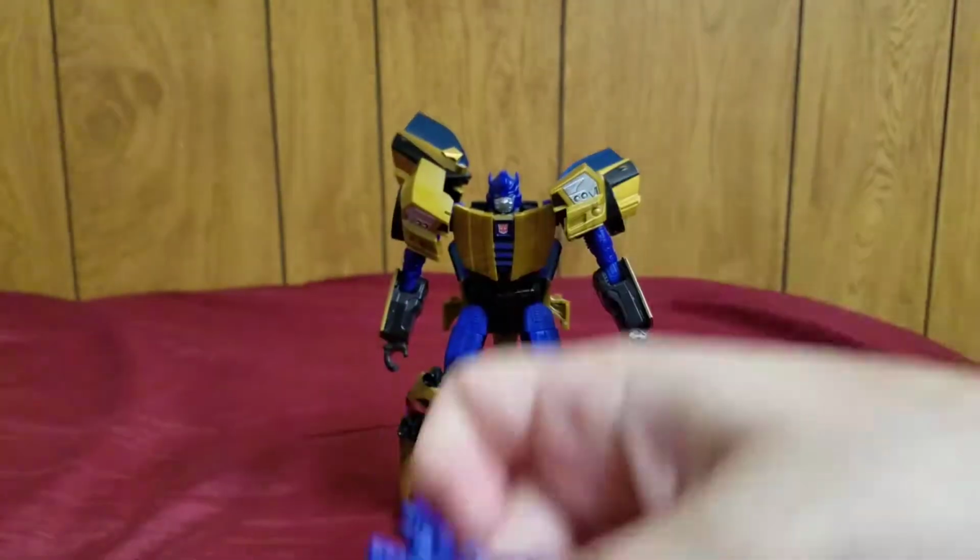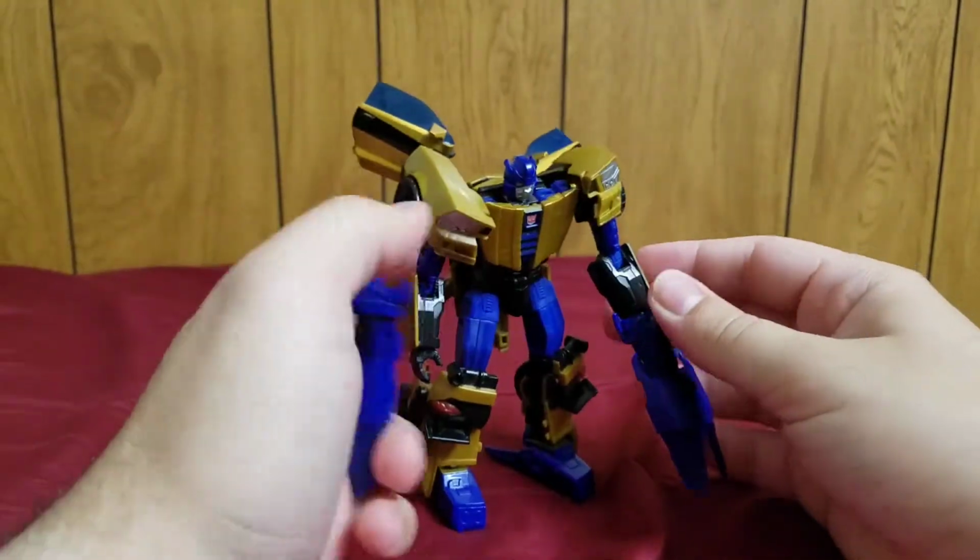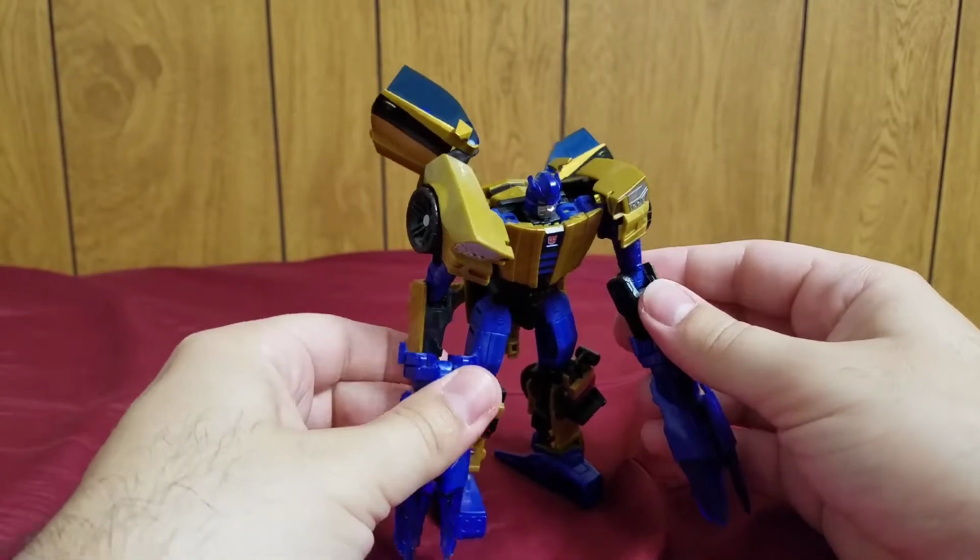And let's get to his weapons. These stingers, he can hold in each hand, like so.